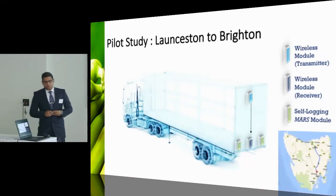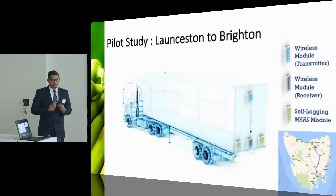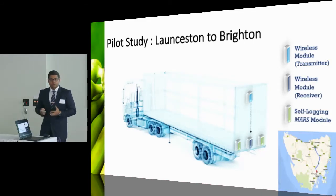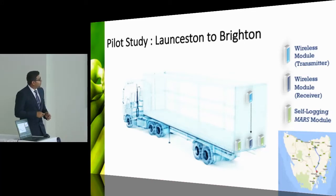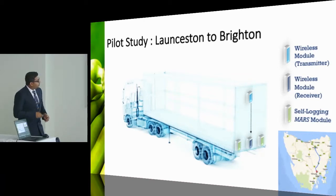Using these sensors, we were conducting a pilot study from Launceston to Brighton in Hobart. The objective of this pilot study was to understand how these sensors work and whether these sensors are producing results comparable to what has been published already, what has been reported in past studies, and also whether we can use these sensors in real-world application to test our hypothesis. So we used two types of sensors. Two were in wireless mode, and two of the sensors were in self-logging mode.